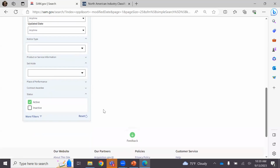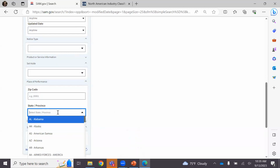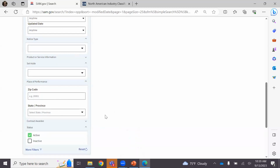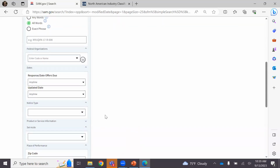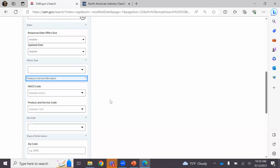You can also search by place of performance. So if you know that you're limited in terms of what you can provide, you can enter a state where you want to provide, and or even a zip code. Another category that I suggest is the product or service information. Those are the NAICS codes and PSC codes that we had discussed.